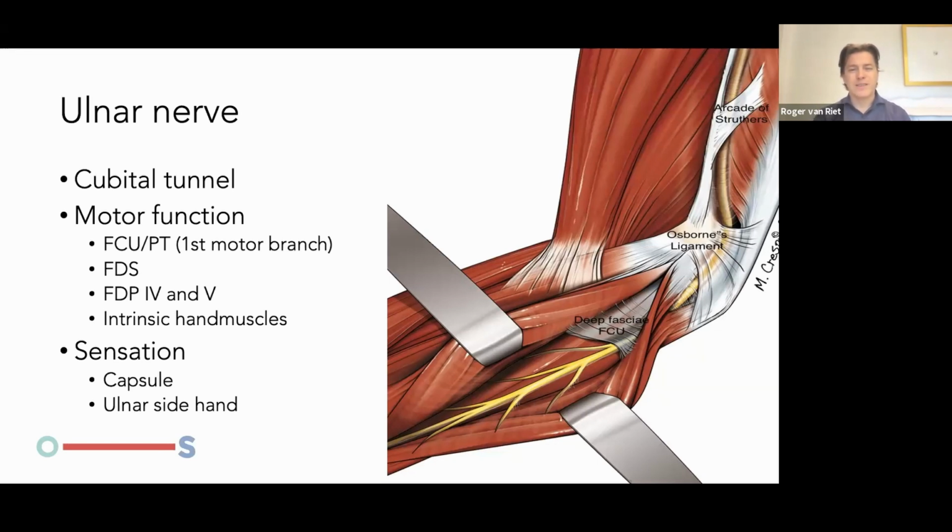At minimum, I tend to go quite a lot further than that, because if we do revisions of these releases, we need to resect really quite deeply into the deep fascia of the FCU. It innervates the FDS, FDP 4 and 5, and the intrinsic hand muscles, as you know, and it's actually very important for the sensation of the capsule. So the pain at the elbow, medial pain at the elbow, can be caused in part by those branches going to the capsule. And then obviously, as you all know, the ulnar side of the hand, half of the ring finger and the little finger are involved.